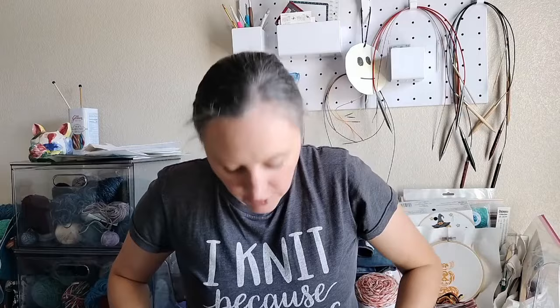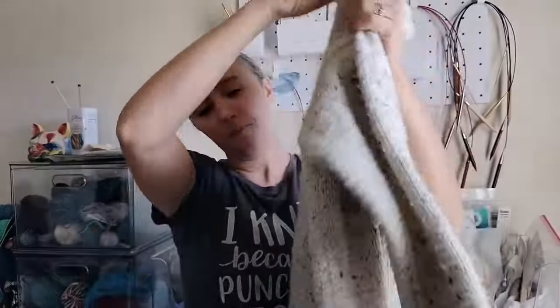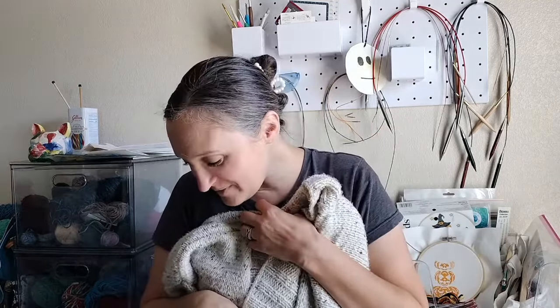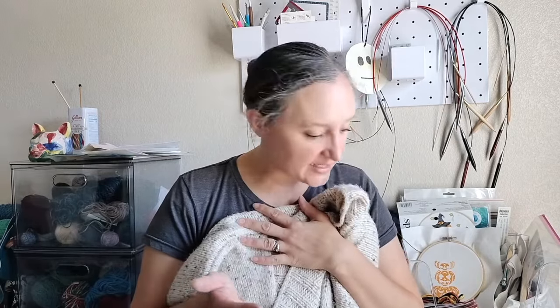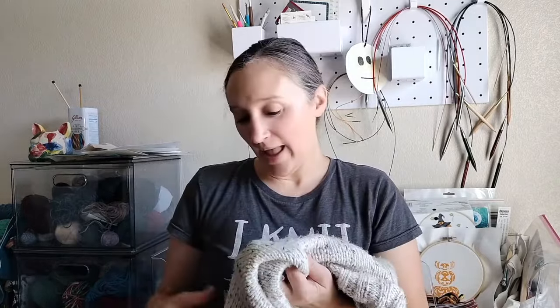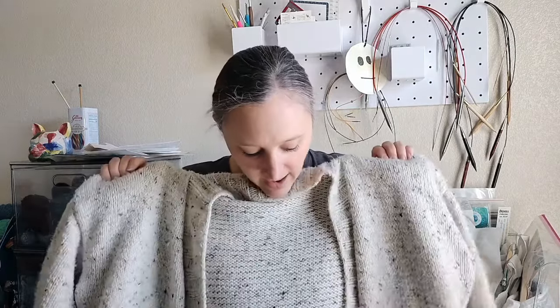Excuse me, a little tickle in my throat there. But I thought for the longest time that I made it too long, and it actually hits just where it's supposed to according to sample pictures. I also thought I made it too wide. But then again, I believe the yarn I picked is slightly thicker than the yarn they use, which is also a worsted weight, a size medium. Hi, puppy! We got a puppy. Hi! This one was probably slightly thicker than the other one, but I like it.